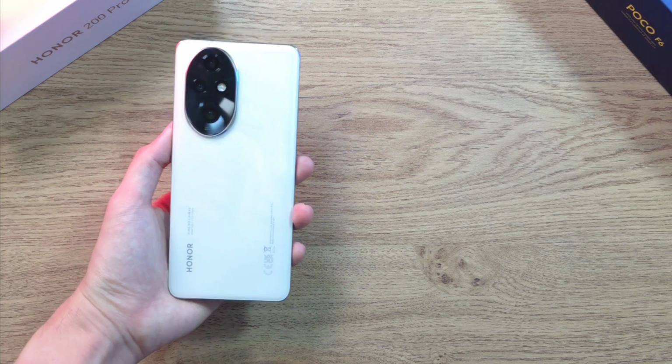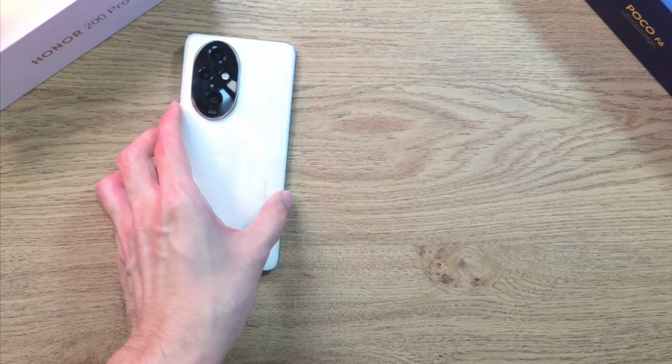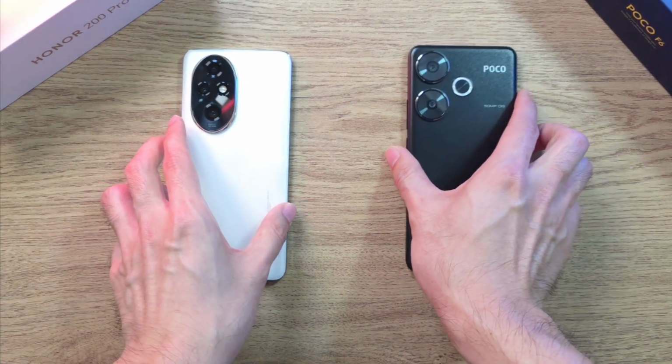This is Dr. Hammerstein, and today we will be doing a speed, RAM, temperature, Geekbench and a 3DMark test over here between two very powerful mid-range flagship phones. So in the first corner here, we have the Honor 200 Pro. It's going up against the Poco F6.